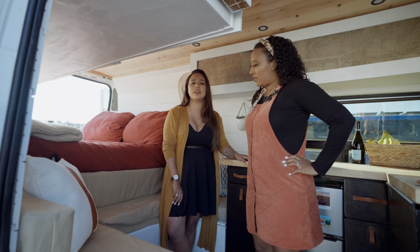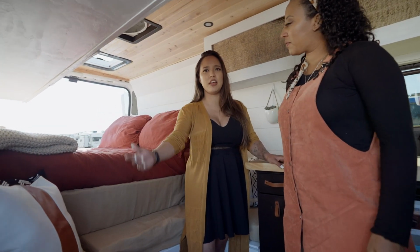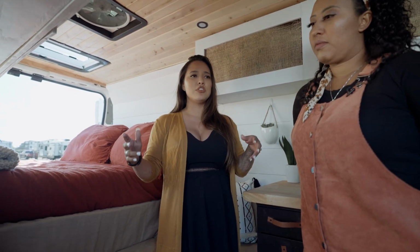One pointer that we do give, and one of the best pieces of advice we got from a current van lifer, is to make your van the way that you do your daily life. When we had an apartment, we loved hosting and having people over, so we prioritized a kitchen and seating. Now with our seating, we can sit 5 comfortably right here, maybe 6 on top.